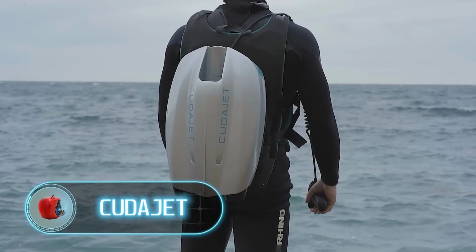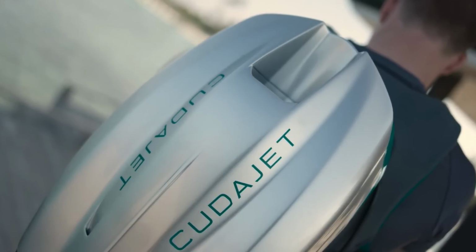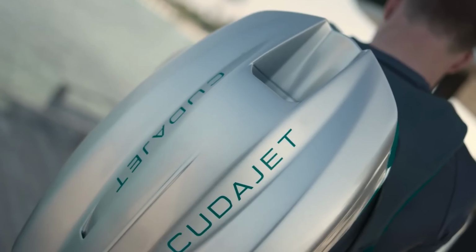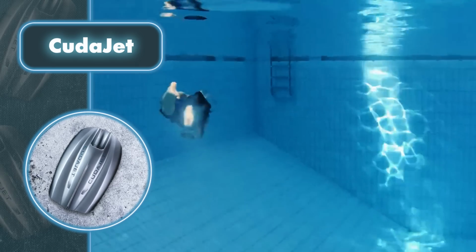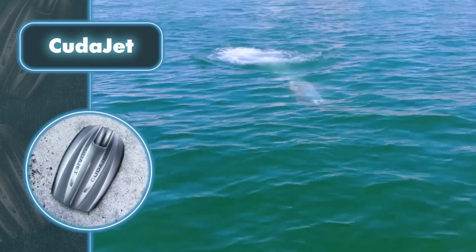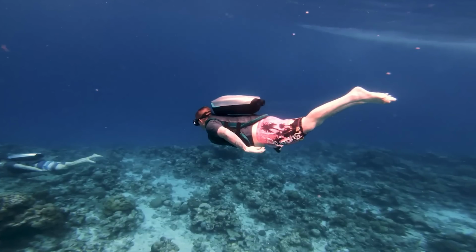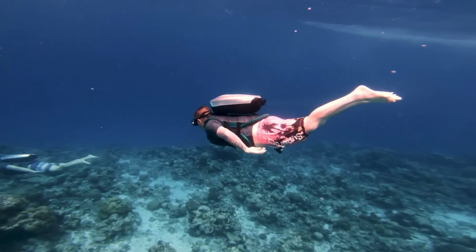CudaJet. This invention takes the experience of being in the water to a whole new level. CudaJet isn't just a backpack. It's a fast and efficient mode of transportation in aquatic environments. It requires no assembly or disassembly. You can have it ready to go in seconds. With CudaJet, you'll feel like you're in zero G, as you don't need to use your arms or legs to move straight. Plus, thanks to the jetpack being positioned behind your back, it doesn't interfere with your underwater maneuvers.